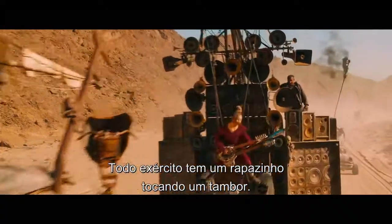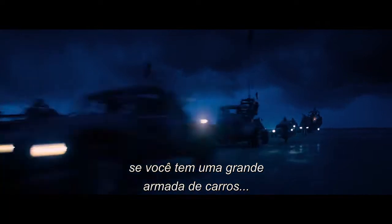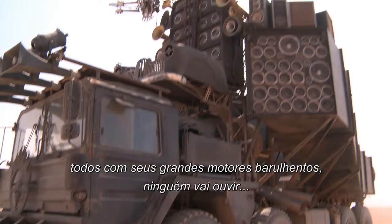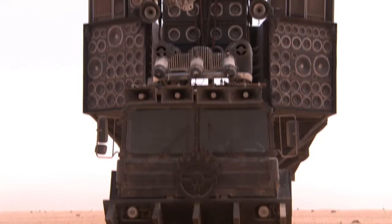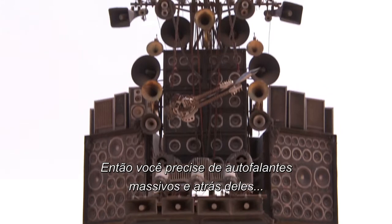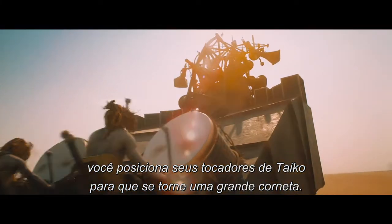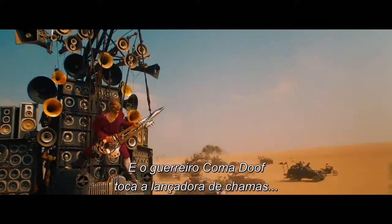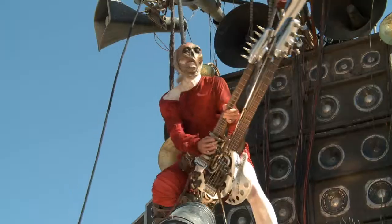Every armada has a little boy on a fife and drum. Enter the Doof Wagon. Going into battle, if you've got a great armada of vehicles, all with big loud engines, no one's going to hear a bugle or a bagpipe. So we went for the flamethrower guitar. Then you need massive speakers, and at the back of it you put your taiko drummers. So it's kind of one big bugle. And the Doof Warrior plays the flame-throwing double-neck guitar and keeps the beat of the armada.